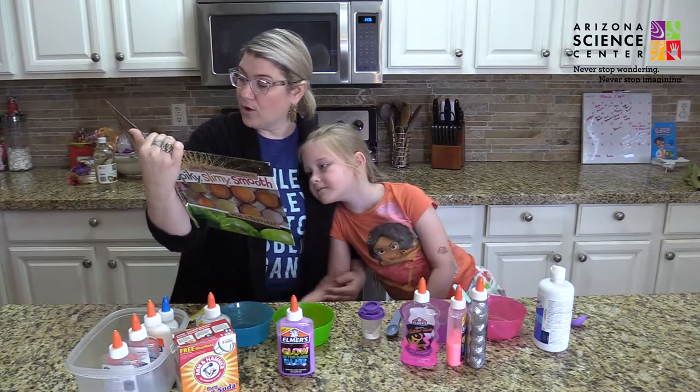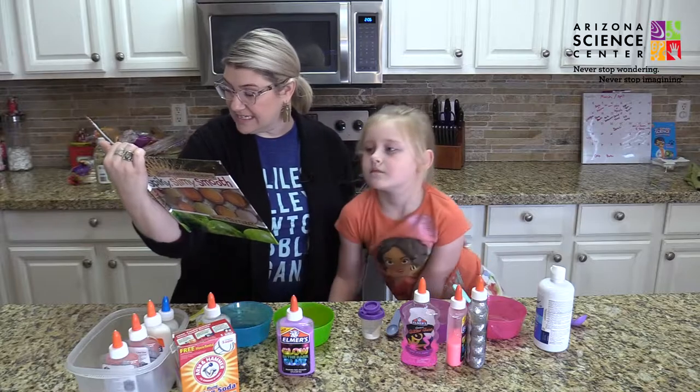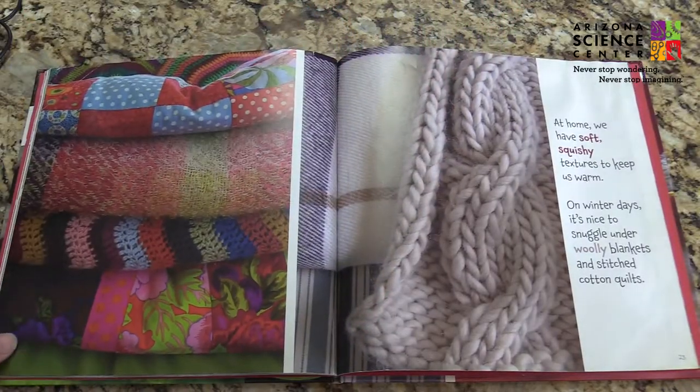All right, so at home we have soft, squishy textures to keep us warm. On winter days, it's nice to snuggle under woolly blankets and stitch cotton quilts.